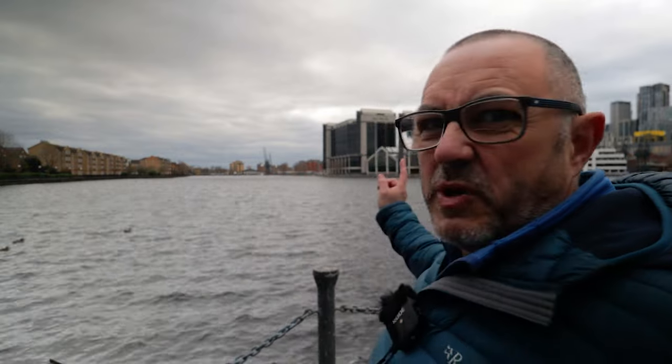Today you find me back down in London again. Took the high speed train up to St Pancras, but got off at Stratford, and then we made our way on the DLR down to Crossharbour, and currently standing on the banks of Millwall Outer Dock, just trying to photograph this building here. I'm not quite sure the name of it. I did look it up earlier and I've now forgotten.